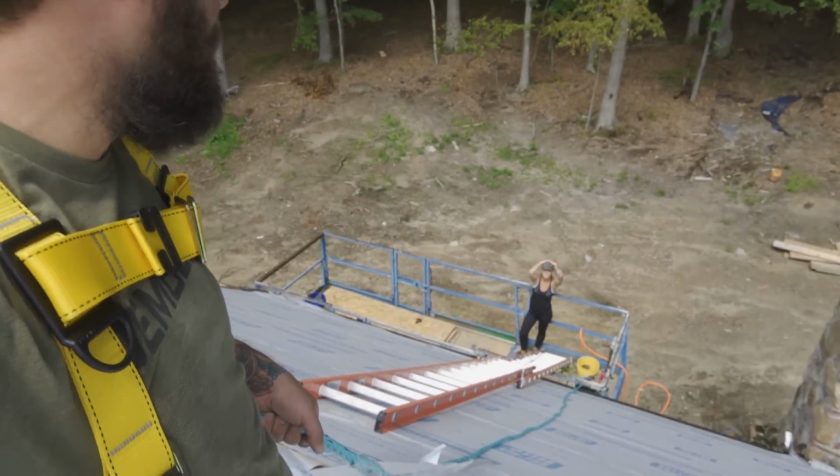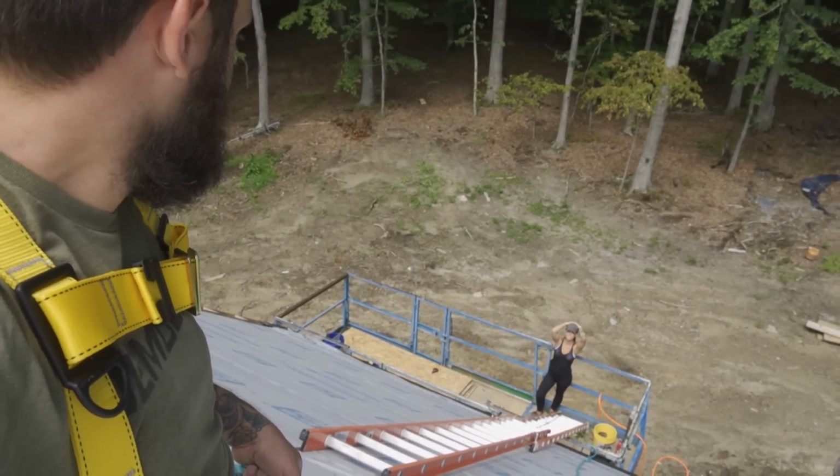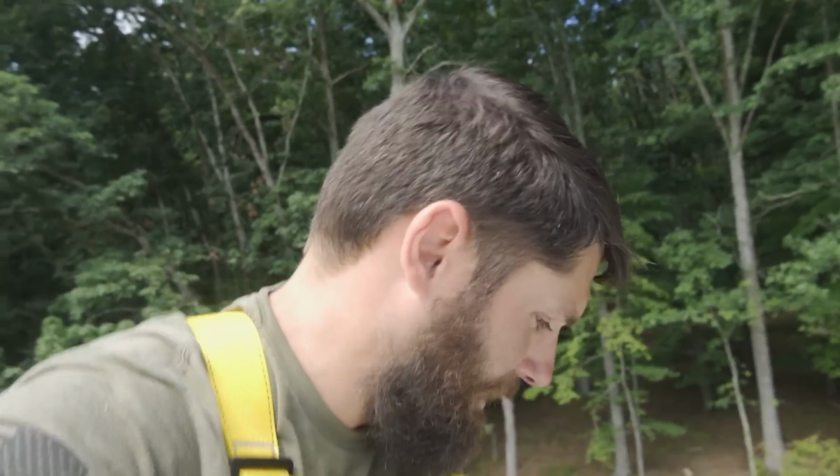I'm not sure why all the houses we do are big, huge slope roofs like this. Not a fan. I'm just not. And I know this is good and we're safe, but being tied off, I'm a little bit nervous, you know? It's okay.